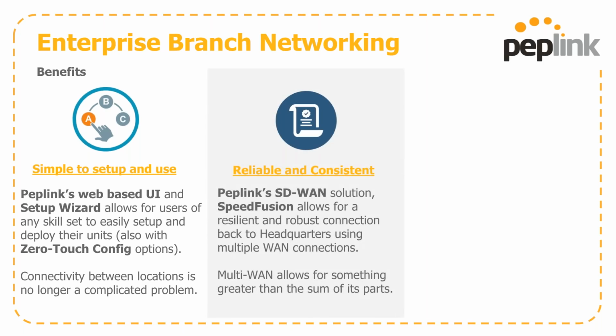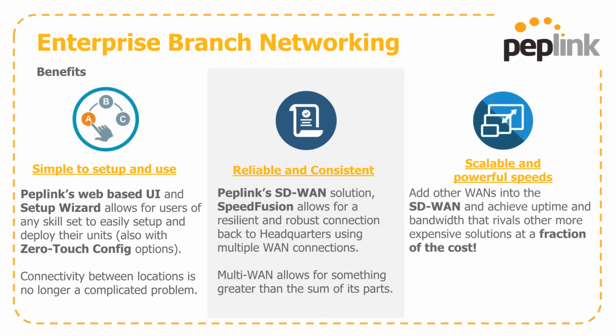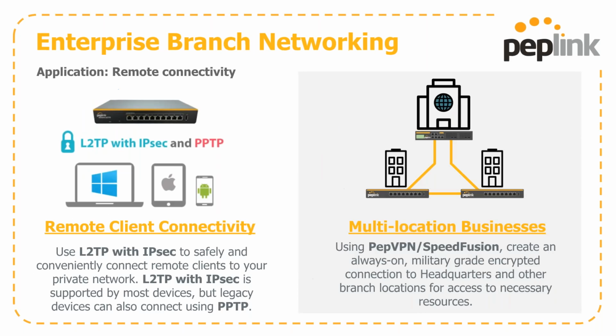SpeedFusion, again, is resilient. It is robust and keeping you connected back to your headquarters with multi-WAN connections. And finally, these things are scalable. You can add other WANs into the mix, getting that reliability that more expensive solutions offer at a fraction of the cost.